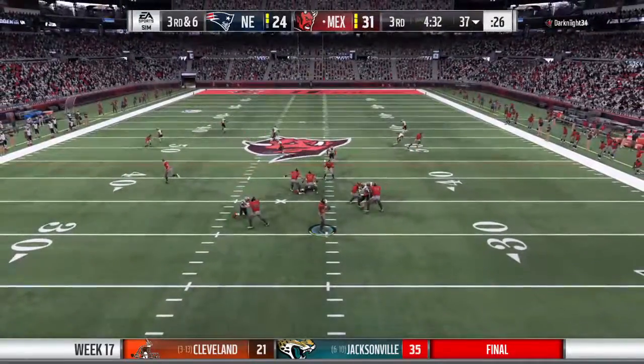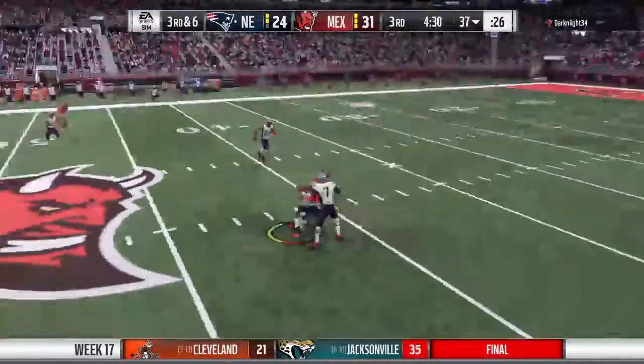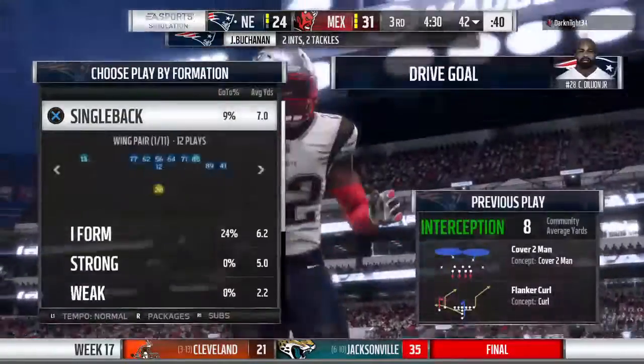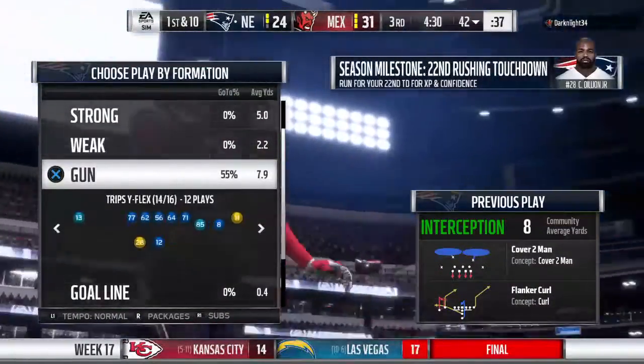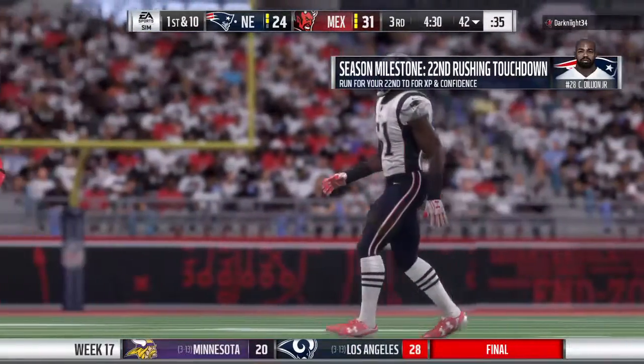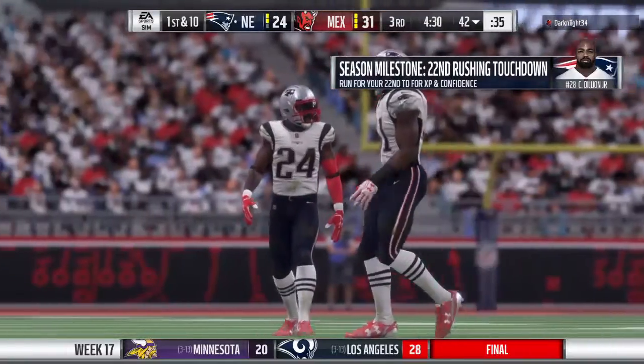Throwing is Gomez on 3rd down. And now here is another interception. Picked off near the 42. And they will take over possession of the football at their 42-yard line. Now the Patriot offense set to take over again.